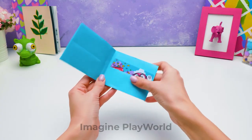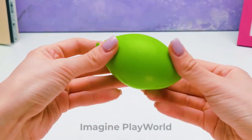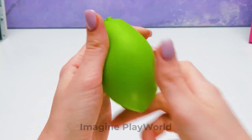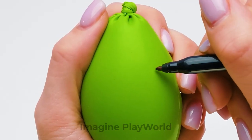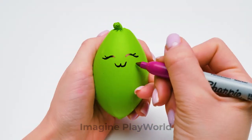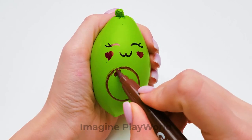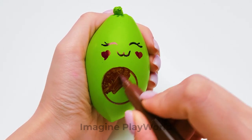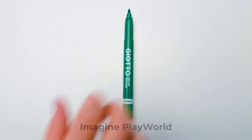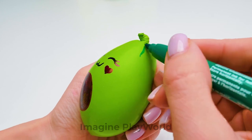You know, guys, I kind of feel awkward that I deprived Sam of the decoration process a bit. Let's cheer him up with a fidget toy! Here we have a slime inside the balloon! Now let's draw out a cute little face using a couple of permanent markers. Guys, did you already guess that this is gonna be a cute little avocado?